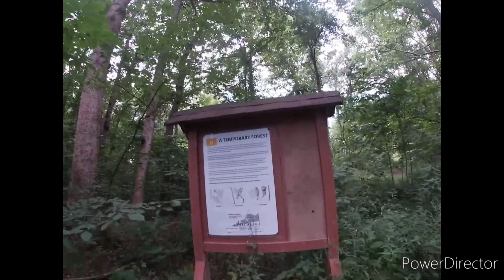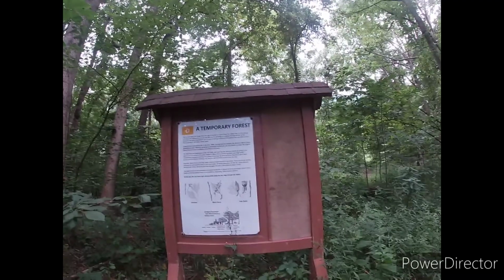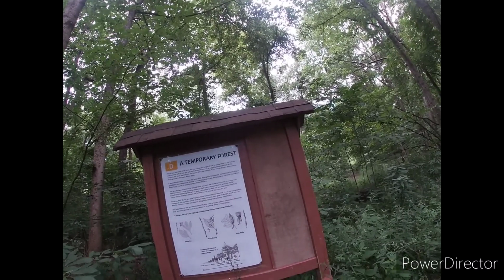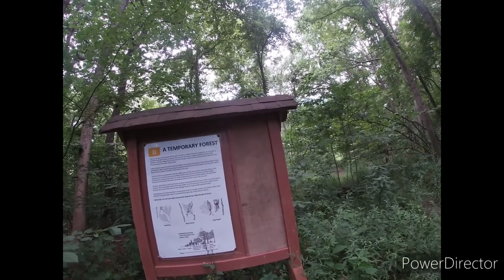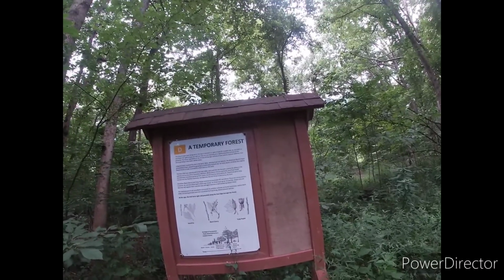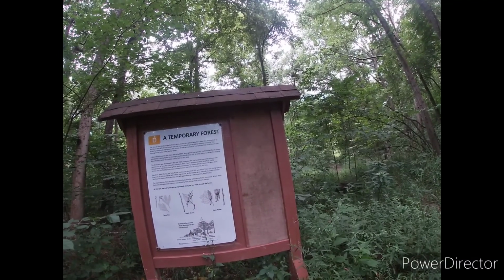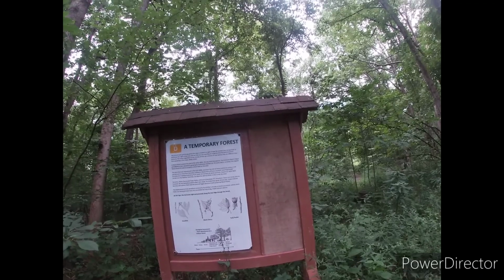Alright, what's she saying? A temporary forest. The strip of open land along which this sign is located is a right-of-way for a sewer line. As you look up and down the right-of-way, you will see that you are standing on a slightly elevated portion of this property. The forest vegetation in the vicinity of this sign consists of tree species that are different than those growing in the lower, wetter areas. A beech forest covered the site in the early 1800s.